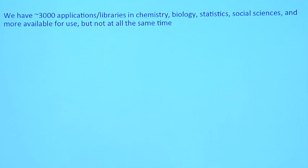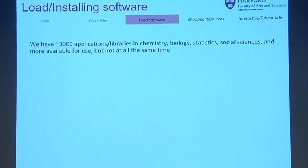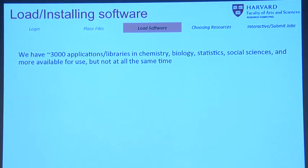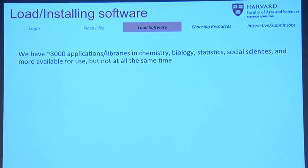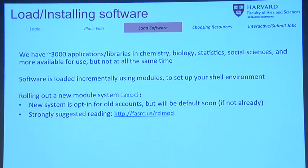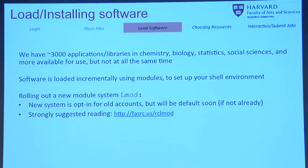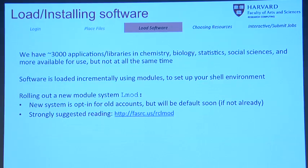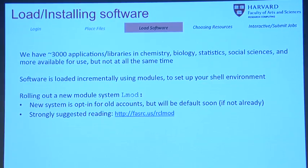Great. Okay. So software. Now that you've actually logged in and placed your files, you need to do some work. What are you going to do? We have tons of software on Odyssey. Most of it's open source and non-commercial. We do have some restricted licensing, and we don't make everything available. We use a module system called LMOD, where you load incrementally the software that you want to use. And I'm actually going to demo that in just a moment.